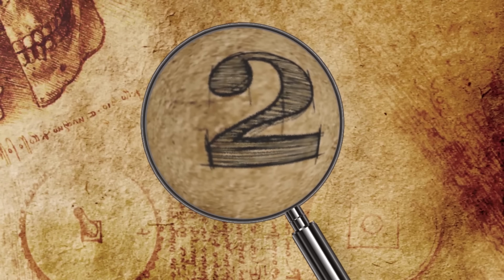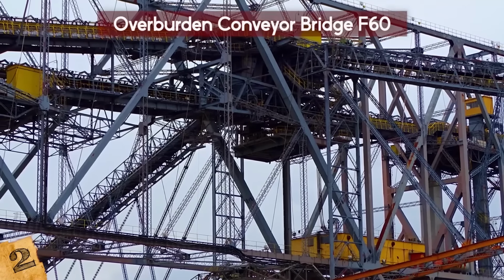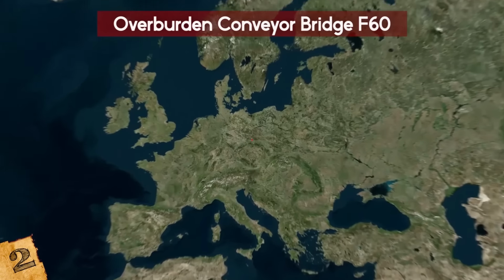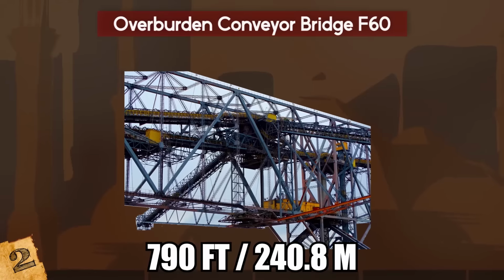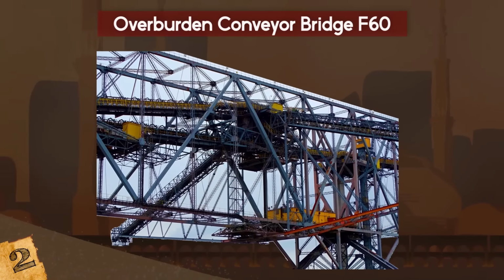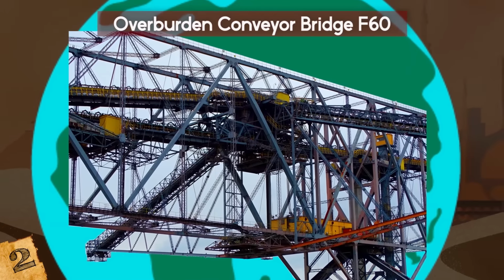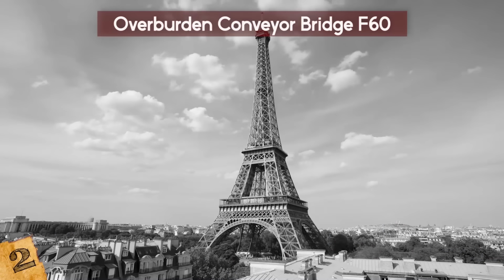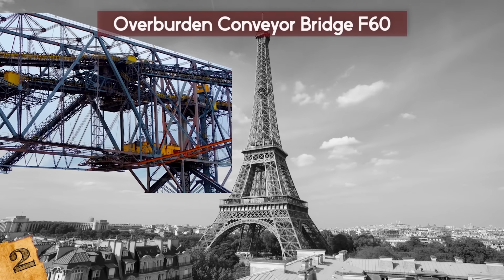Number 2. Overburden Conveyor Bridge F60. The Overburden Conveyor Bridge F60 is a series of 5 overburden conveyor bridges located in the Lusatian coalfields in Germany. At 1,647 feet long, 790 feet wide, and up to 260 feet tall, they constitute the world's longest vehicle and the largest movable industrial machine in the world. The F60 is appropriately nicknamed the Lying Eiffel Tower. In fact, if laid side by side, the Eiffel Tower would be a few hundred feet shorter than the F60.